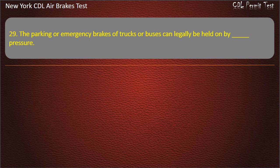Question 29. The parking or emergency brakes of trucks or buses can legally be held on by pressure, fluid, spring, air. Answer. Spring.